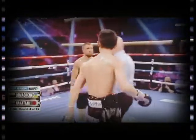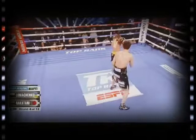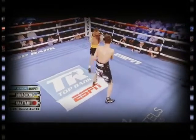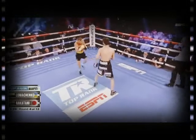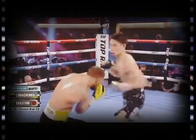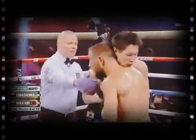Ole! Nice move right there. It's a body control move right there from Lomachenko, pushing Nakatani into the corner. Actually, against the ropes. Misses with the right hand. He's got to buy that lottery ticket, though.